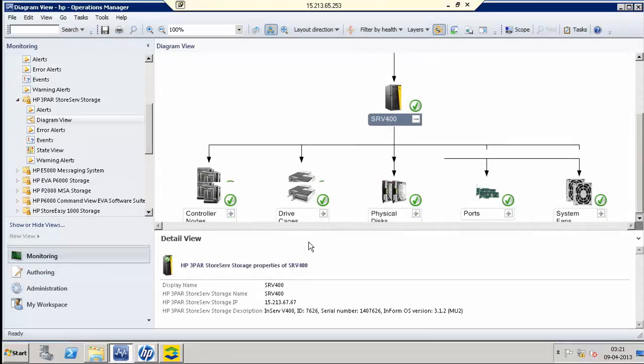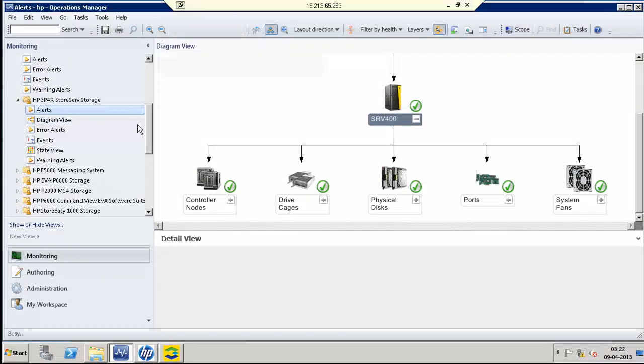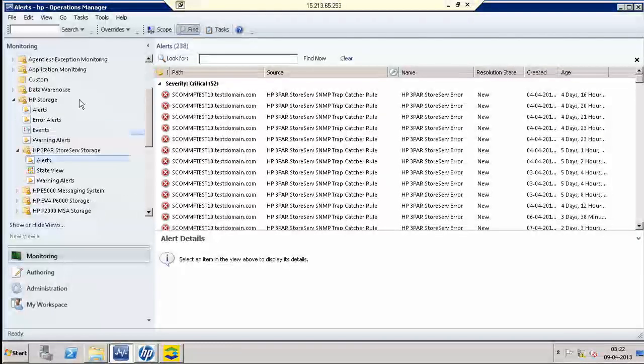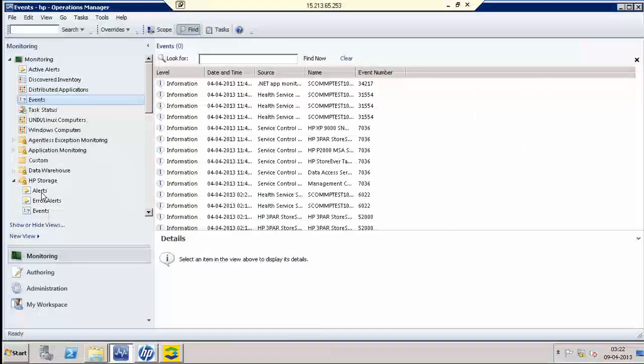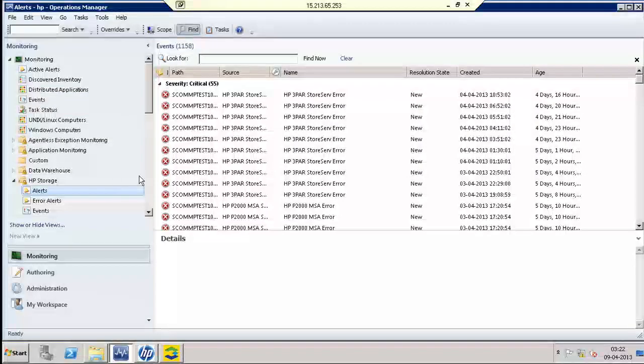It does take a while before the events through SNMP are available, and then subsequently through SMIS the status of the ports gets changed. And all the events will also be seen under the HP Storage bucket. Oh, where did it go? Under alerts, and the same thing can be seen under 3-bar storage.